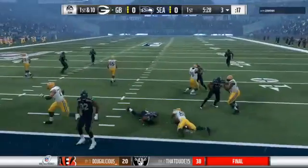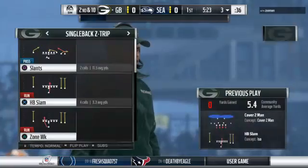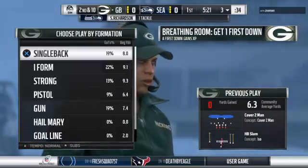Now the first carry for Ty Montgomery. He'll try to get forward, but he's going to be stopped in his tracks at about the 3. No gain on the play there. 2nd down.